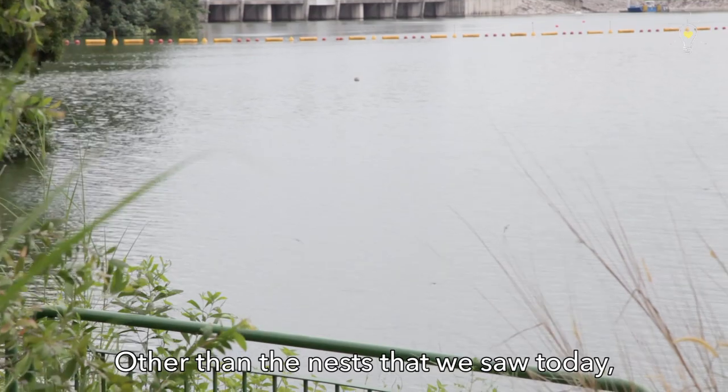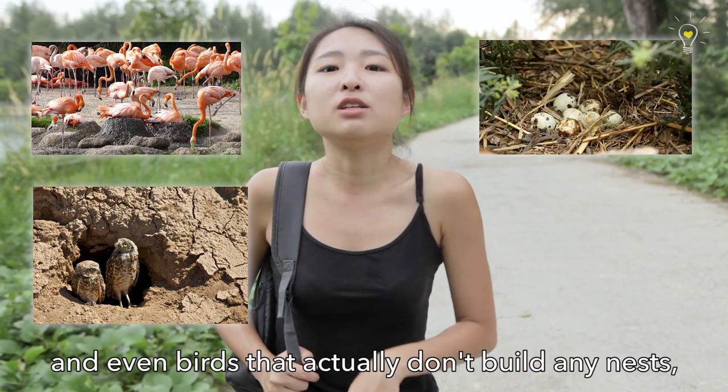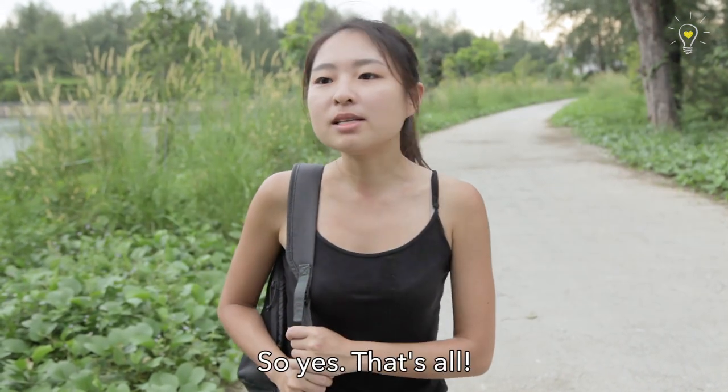Other than the nest that we saw today, there are other different types of nests, such as the mound nest, the burrowing nest, the scrape nest, and even birds that actually don't build any nests like the penguins.